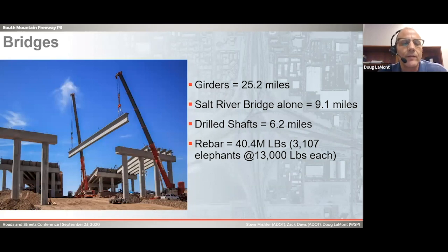The picture on the left is the Salt River Bridge being constructed. There's over 25 miles of girders, 9 miles of girders just on the Salt River bridges alone, and 6.2 miles of drilled shafts on the project.